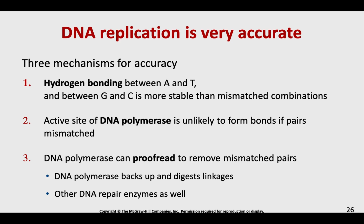So between AT and GC, that hydrogen bond is really stable. Now, if those are mismatched pairs, that hydrogen bond is not stable at all. So that leads to going back in and finding these mismatched pairs, or it just isn't going to combine with that opposite nucleotide at all. So the active site of DNA polymerase is going to be unlikely to form bonds if these pairs are mismatched. And then finally, DNA polymerase can actually proofread.